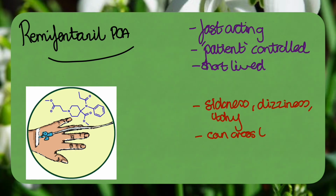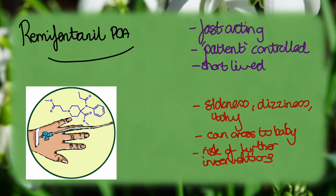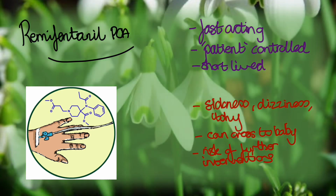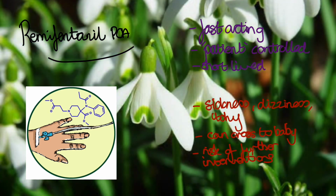Many that use this will report feeling quite sick or dizzy, and some itchy as well. I mean, you might not get these side effects. And it can also cross to baby, so things like their heart rate can change, which then makes a risk of further interventions needed. You will be monitored throughout this if you take this drug.